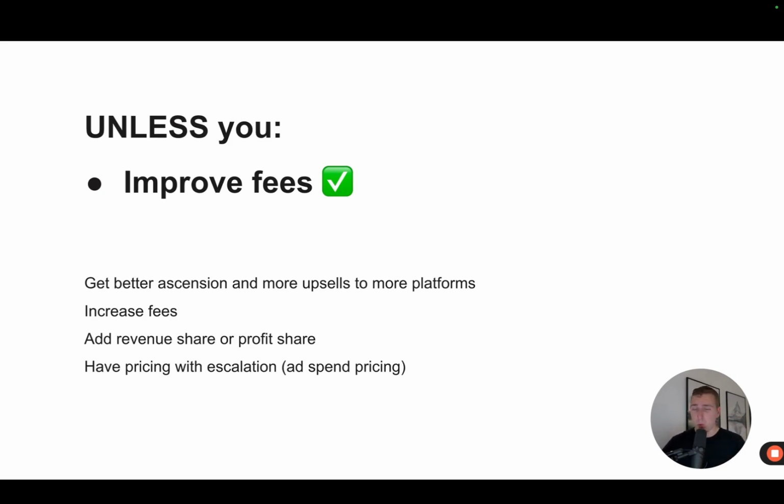This is probably the quickest win for most of you guys here, okay? First of all, get better ascension and more upsells. So if you're offering Facebook ads right now, the easiest way to improve your fees is by being able to add on Google ads as a service, email marketing as a service. They're all different ways to achieve the same outcome.